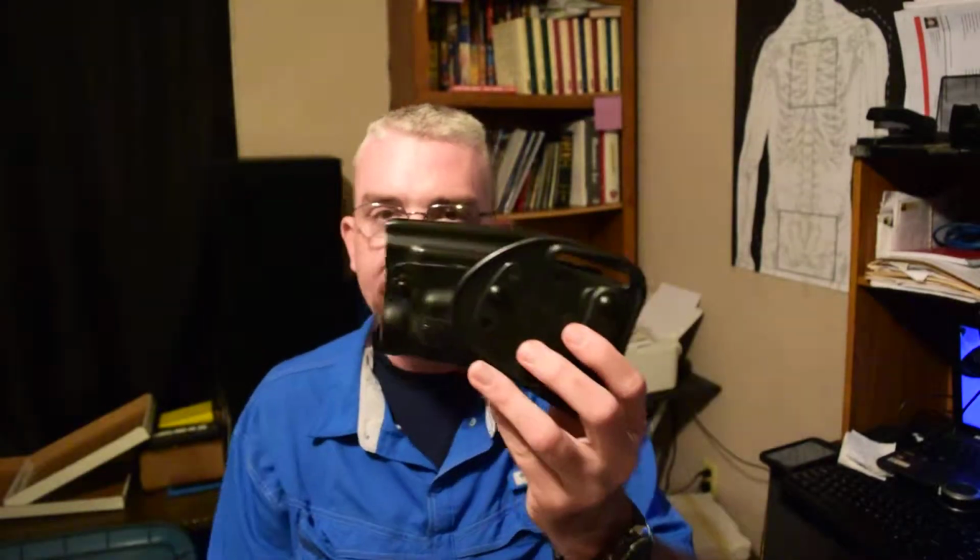I have a love affair with Safariland because it's part of the duty gear that I wear. This is a Safariland one for my Glock 19 with a light attachment on it. It's a belt slide. I could change the belt slide out for a paddle. There's nothing wrong with that. These are range holsters. These are not carry holsters. This is for you to go to the range, practice, and more importantly for you to use during a class.